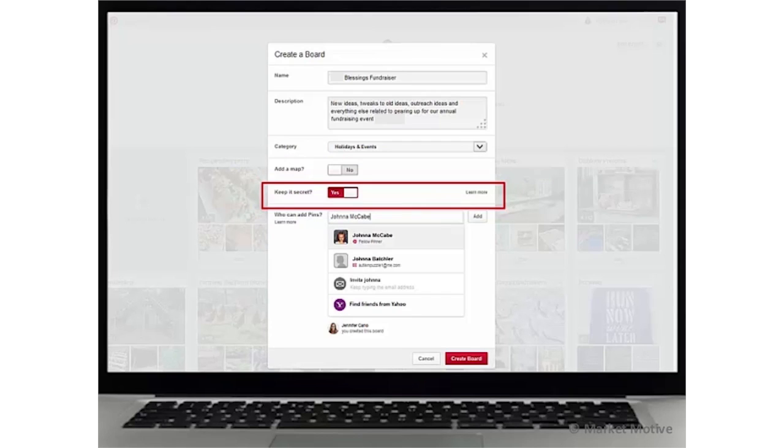It's important to note you can take a board that has been made secret and make it public, but you cannot take a public board and make it secret. Once it's public, it has to stay public. So if you think this is something that you may want to be a secret board, but maybe open up later, it's a good idea by default to start with it as secret. Otherwise, you'll have to go back and build a new board from scratch and repin everything into that board.